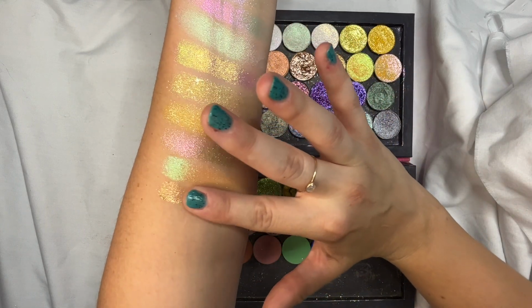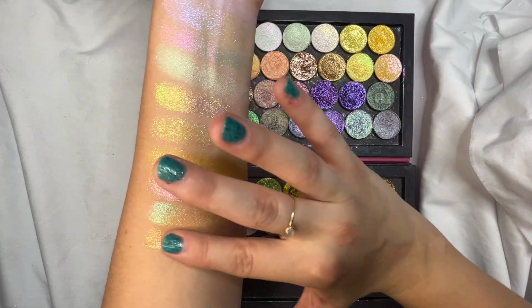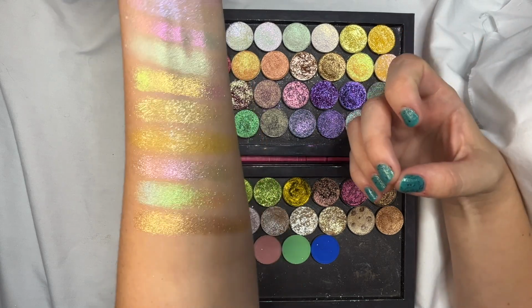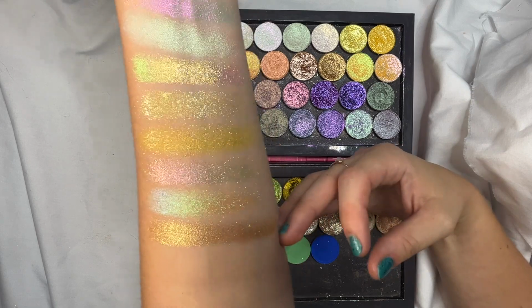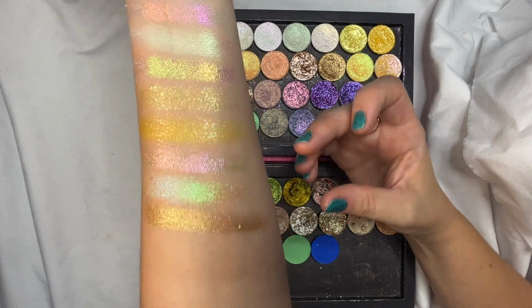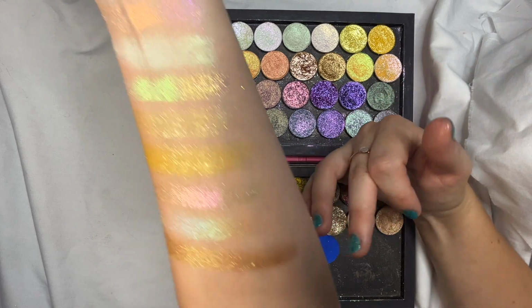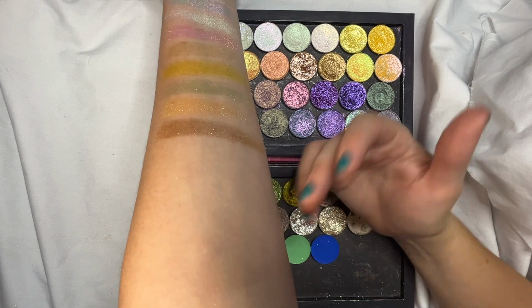And this is a really pretty one. If I remember correctly, this is considered a shifting shimmer, so it's that $7 price point. I do find that a little interesting though, because this one has a kind of smaller particle size than some of the other shifting shimmers that I have. Either way, truly a beautiful shade. Not a whole lot of shift happening in my opinion.